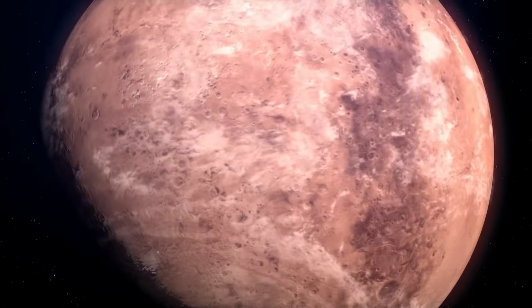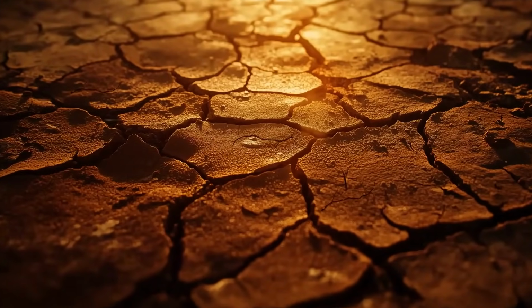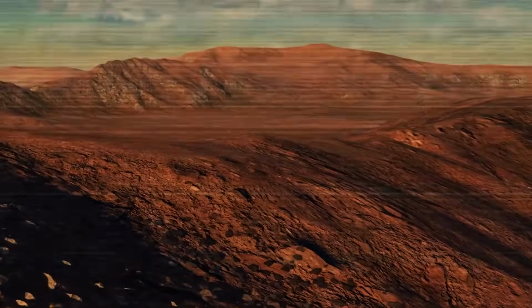Look at this fascinating planet. It looks as if it's burning. It must be hotter on its surface than in the middle of Death Valley. The ground is parched, cut by giant cracks. There's not a drop of water in this boiling world.